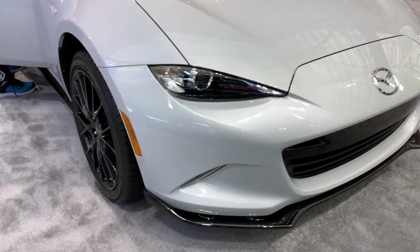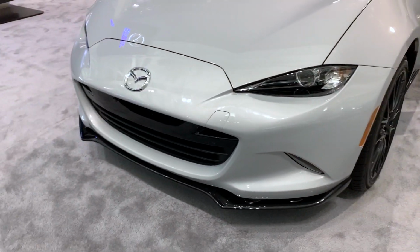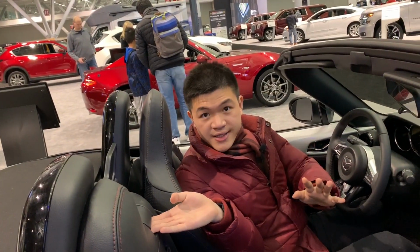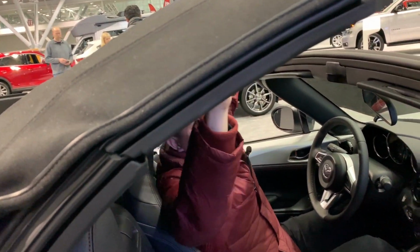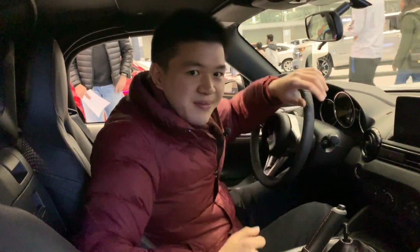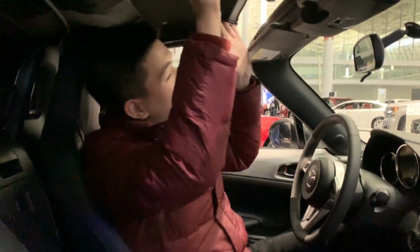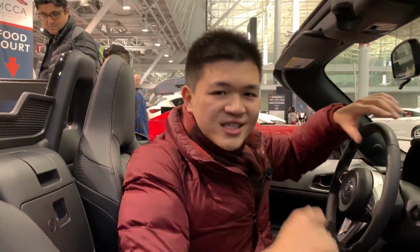I also made a video in Los Angeles about this particular model, so please make sure to check it out, which I'll post very soon. In order to pull the top up, I recommend taking this piece of cover off, but I will not do it right now. You basically just pull this lever right here. Now you have this thing on, just give a nice push, and it's in place. Really easy, and you can do it in seconds. Taking it off is equally easy. You just push this button. Now just push it in the back, give a nice push, click in place, easy peasy.